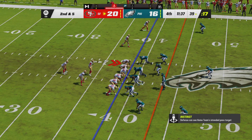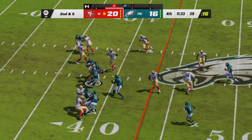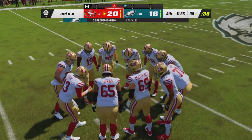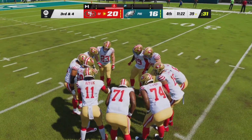Do they have to use timeouts? What are they going to do to stop you? You're taking charge. Off the option, here's McCaffrey. And he's going to be stopped up quickly here. Just a yard up to the 39. Run blitz there defensively, something we might see more of here in the 4th quarter. I think we'll see a lot of it.